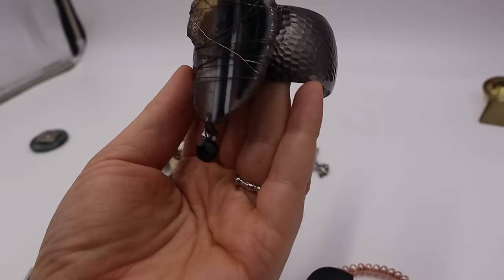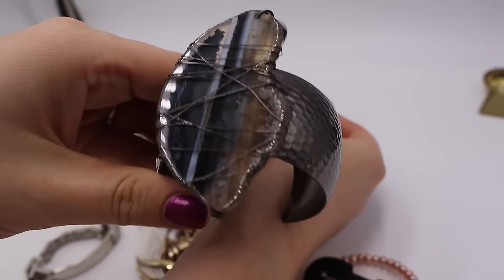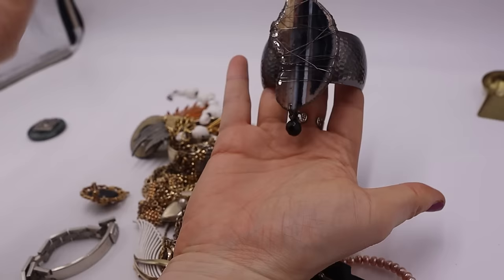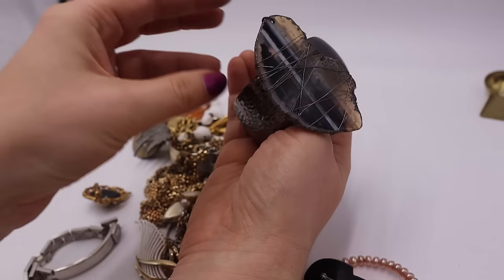Okay, what else? Well, we have this massive thing, which is not vintage, but I thought it was really interesting. Like, I can see some very modern, artsy woman. Okay, this is not going to fit my big wrist, but I'm just thinking of the kind of woman who likes nicer clothes, shops at Chico's, and likes artsy things, like going to the art museum. And yeah, this is kind of the vibe I'm getting. So for $3, got this one.